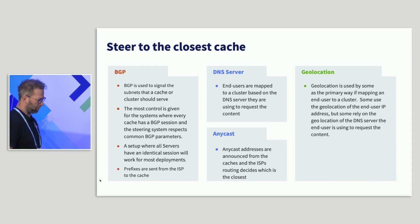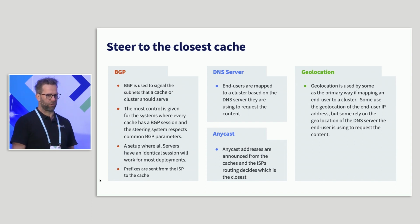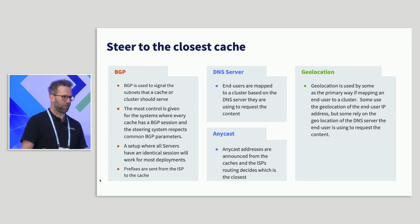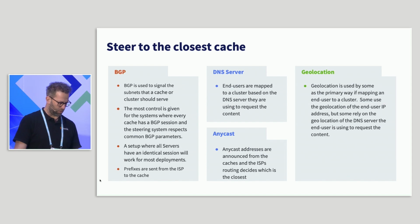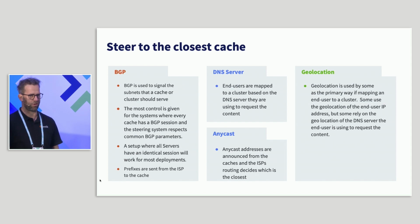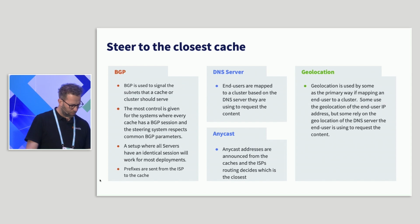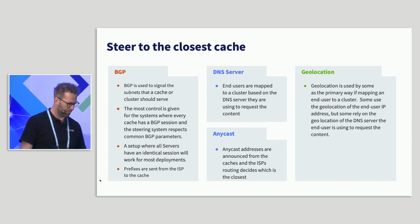There are DNS servers. So what DNS server is your end user using, and the cache that is responding to that request looks at what DNS server has been used. Then there's an anycast address. Which is the cache that is closest to your user based on anycast addressing and anycast routing, or geolocation. So the caches do a lookup: where is this user from, and which cache should then send the traffic back to your customer?